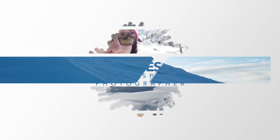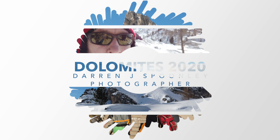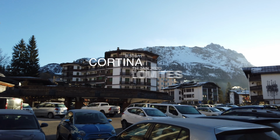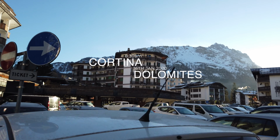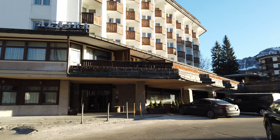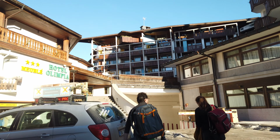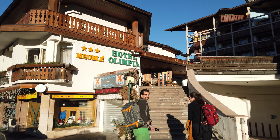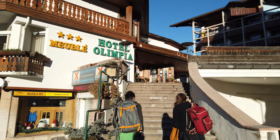Like the last shot that I've stolen from Bernard, I can now steal a shot right here from Milo. And Milo has found a beautiful snow ridge into the amazing 3-star half-painted Hotel Olympia.